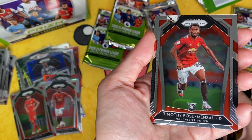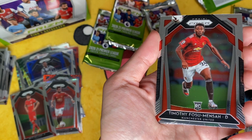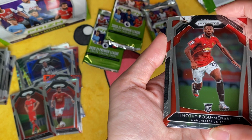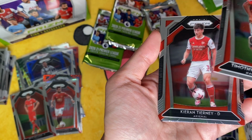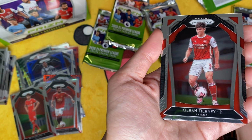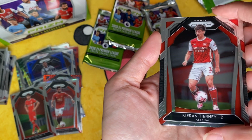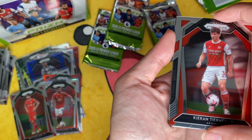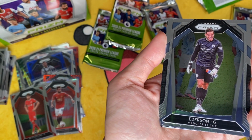Oh, yay! There you go! One more rookie, Timothy Mosu-Mensah. Just a little unfortunate that this guy has been sold, so no longer in the club. That's a little bit wasteful. Kieran Tierney from Arsenal. Manchester City Edison.